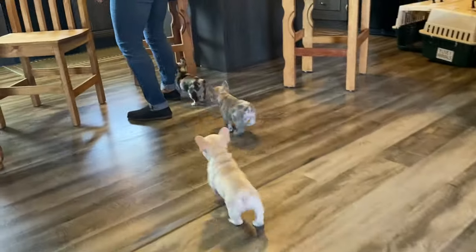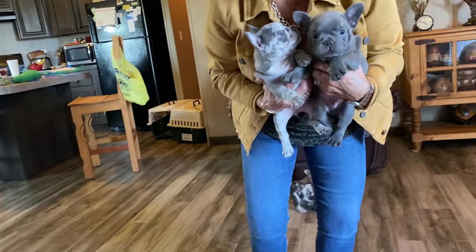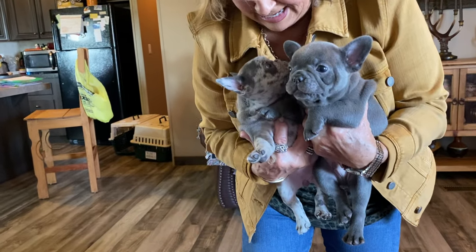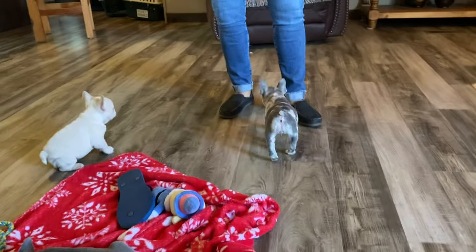They're coming with you, checking stuff out. Oh, they found a broom to chew on. Here, I'll bring them in here. Then we've got a lilac merle girl and the lilac boy. Oh, he told me what his name was. It's not Bubba, I thought it was Bubba. I'll have to go back and look.